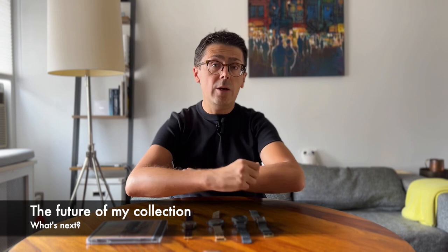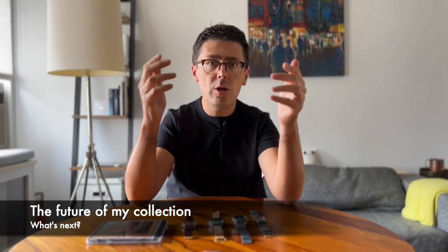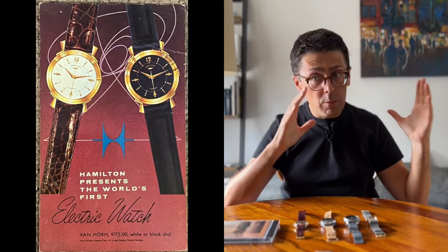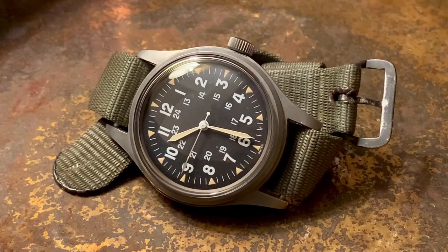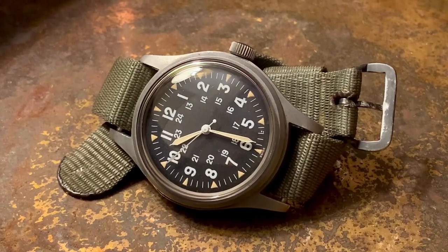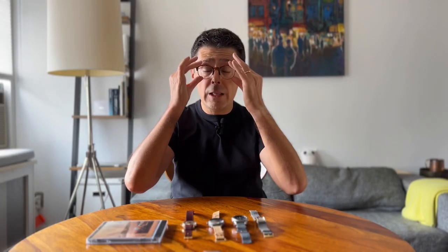The future of my collection, where this collection is going, what is the next watch that I'm going to buy and sell. So you guys notice that I like solid gold, so definitely I'm moving towards solid gold. And also I see myself owning very cool military issued watches for the reasons that I told you. So basically, it's going to be solid gold and military. That's kind of where this collection is going.